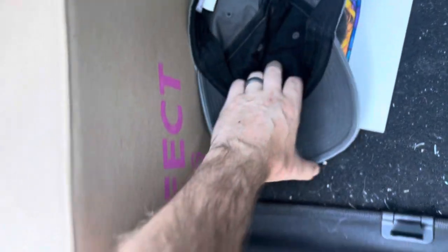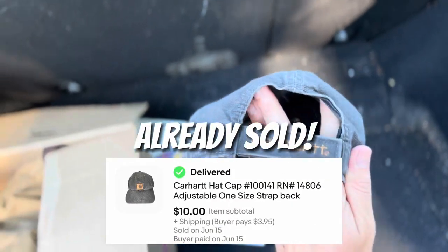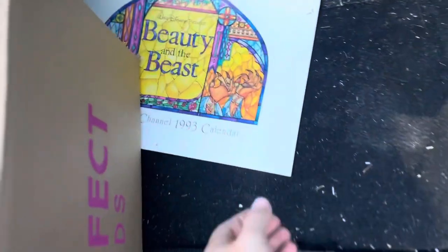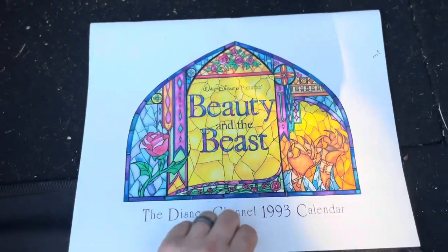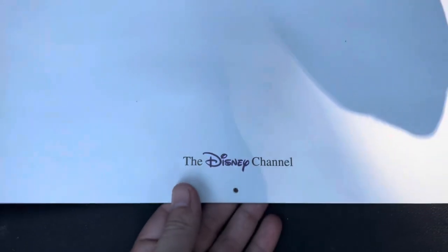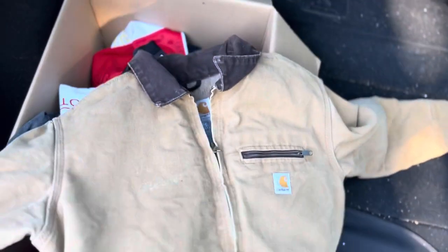Here's another hat, Carhartt hat. Nothing special. Just a strap back. Yeah. Got this Beauty and the Beast calendar from 1993. They're only asking 10 cents for that. Disney stuff always does good. Then got the Carhartt jacket. Comps were a little all over the place. I saw some sell between 100 to 300.